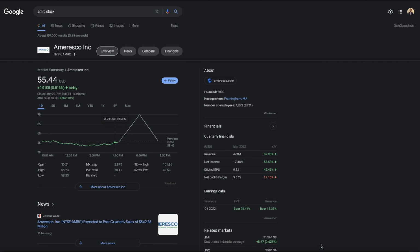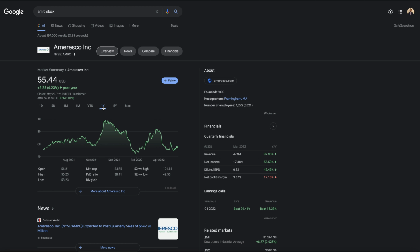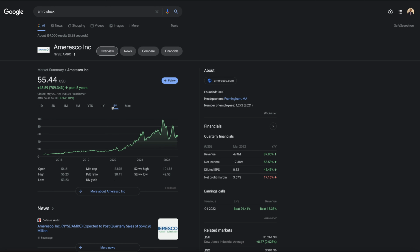Next stock we have is AMRC, currently trading at 55.44. It has a PE ratio of 38.41, which is lower than the ones we talked about before compared to those other stocks. It has a nice market cap of $2.87 billion. Let's look at the 1 year chart. It is up 6%. The 5 year chart's up 709%. The max chart, it's up 451%.